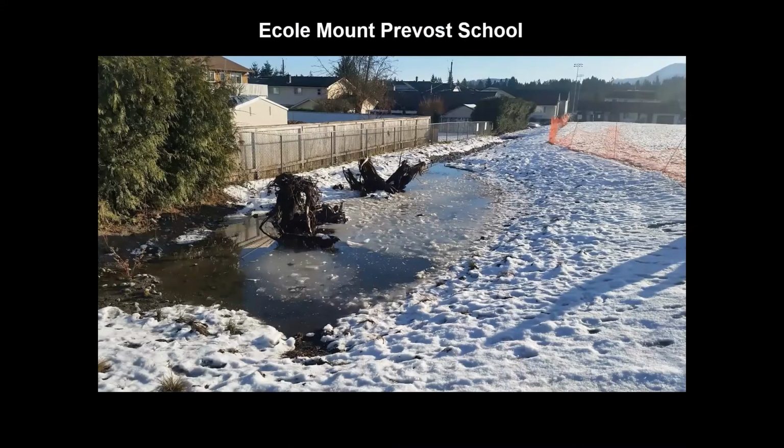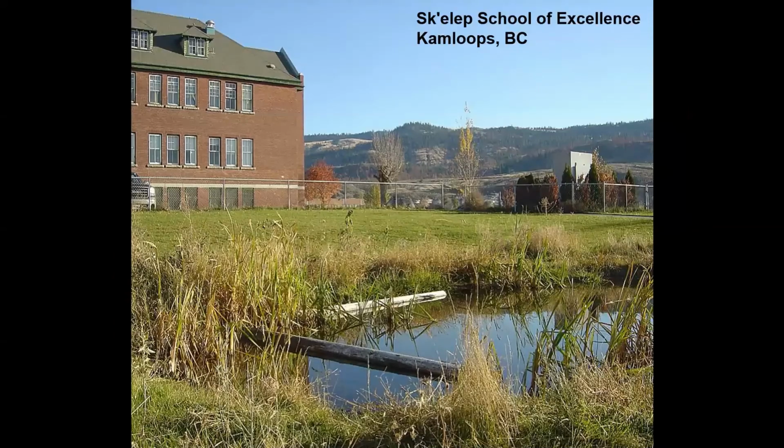Here's a wetland that was built at Ecole Mount Provost School. And this wetland is built in Duncan, BC. And it's less than like a month old in this photo. And here's a wetland that the BC Wildlife Federation helped build at Skleps School of Excellence in Kamloops, BC. And the students planted the wetland with culturally important plants.